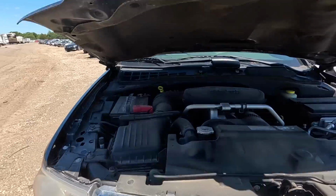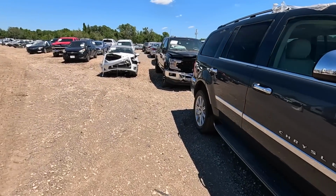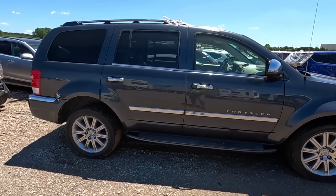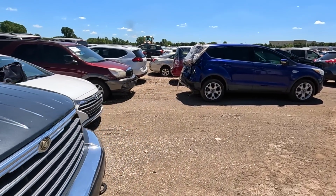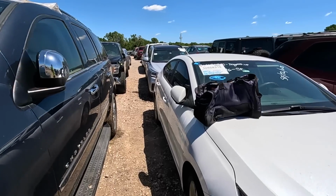Really do. I'm not sure if I'm interested enough to go through and fire it up and check it out. It does have pretty significant hail damage. It's really bad. And then the sunroof, I know that's going to be expensive to replace. So I think I'm going to continue on away from this and let's see what else we can find.